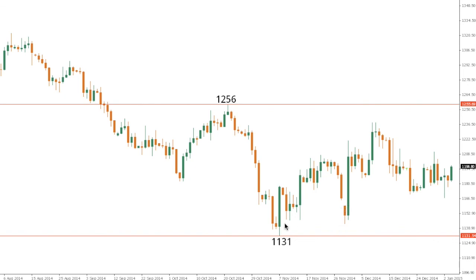Gold really continues to be contained to a range between 1256 above and 1131 below. The market is in the middle of that range, trading around 1200, and a break on either side will be required for the next clear breakout.